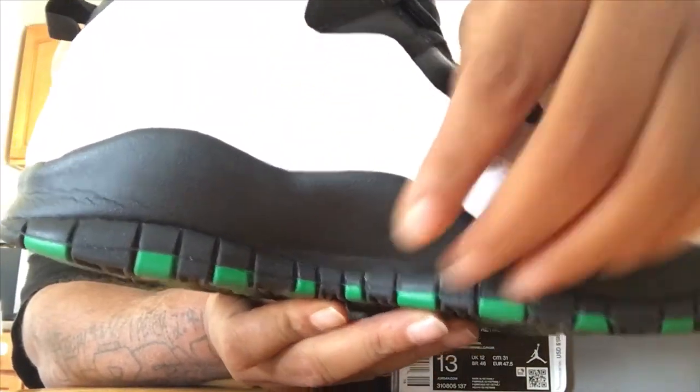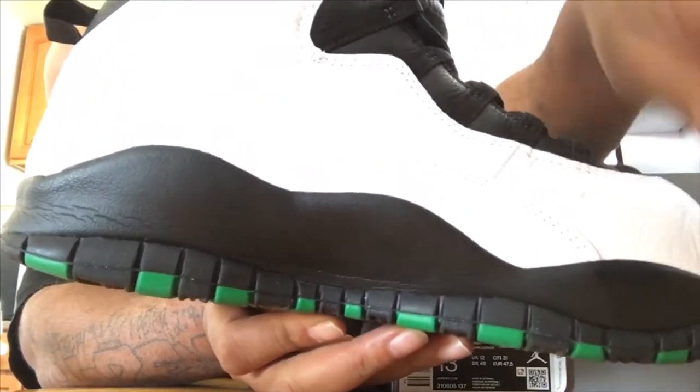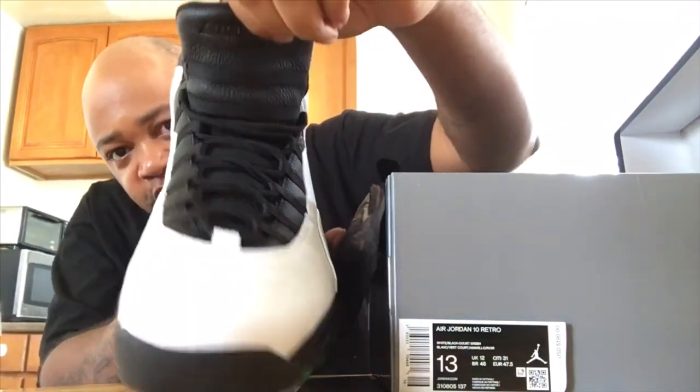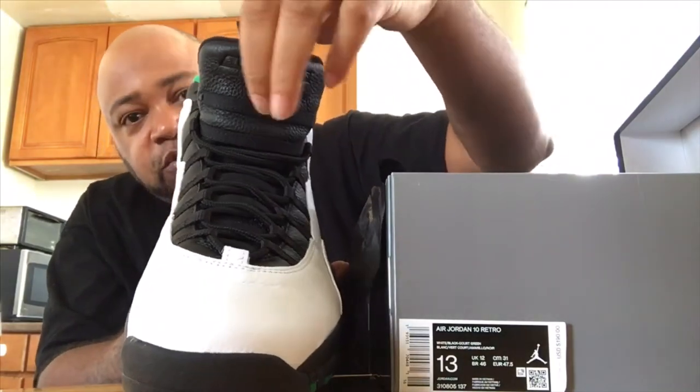You got the all white leather. It looked like they did two different types of leather. You got the tumbled leather right here, your more grainy elephant type of leather, and then a smooth leather right here on the side. It's a nice smooth leather. You also got your green accents, of course. You got your Nike tongue, Air Jordan tongue, boom. Air Jordan 2-3 on the tongue.